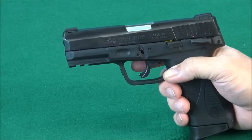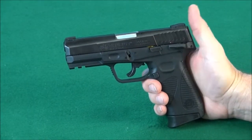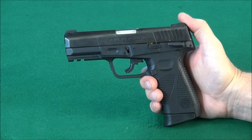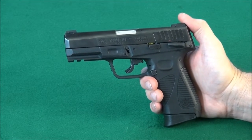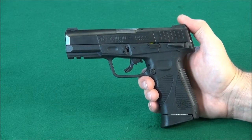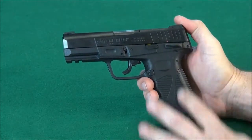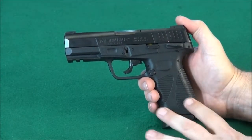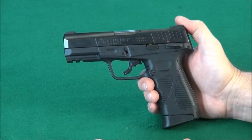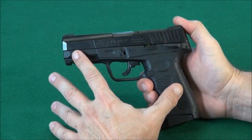What else can I tell you about this gun? It's got a great price tag on it. It's got a lifetime warranty. All of you Taurus people, please chime in. Everyone wants me to talk about guns that are lower cost and a good deal. And I think that's what you're getting here, is a low-cost gun at a good deal because of the quality that Taurus claims this gun has.